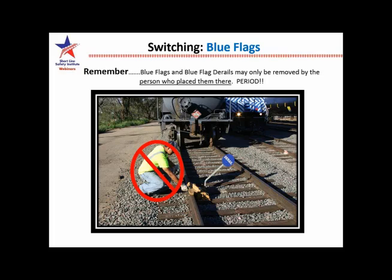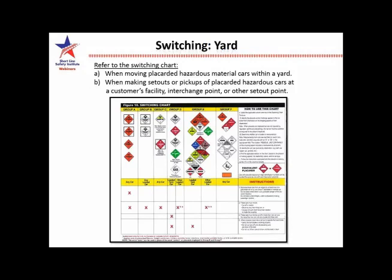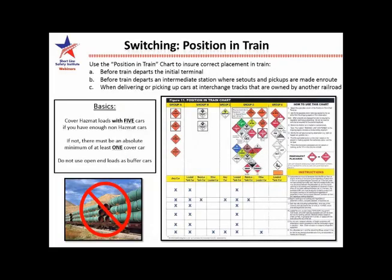And you want to remember you need five buffer cars, if available, to cover a hazmat load, and one for a residue load. You'll see in the diagram how we have that broken down. If you look at the third line, you can see that a residue car is actually used as part of the buffer to get your five buffer cars for a loaded car. You can do that as long as you make sure that residue car is not next to the locomotive. And then here we have a diagram where we do not have the proper amount of buffer cars between the locomotives. Four is not enough, three is not enough, and a residue car right up next to the locomotive is not enough.